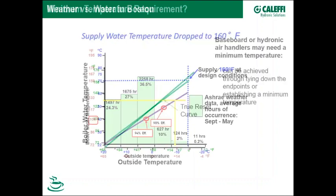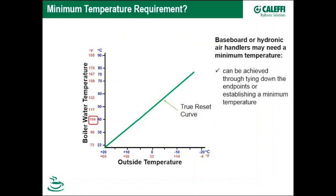Now, the reality of baseboard. Baseboard doesn't perform well when I'm down around 80, 85, 86 degrees. So I can't reset all the way down to the bottom of this true heating curve. I'm going to have to tie it to a temperature. For our discussion, I'm going to tie it to that temperature there that's circled at 104. At 104 degrees, 110 degrees, 100 degrees, the baseboard still will perform adequately under those conditions. So I have to be able to maintain temperature at that baseboard to maintain comfort in the house.